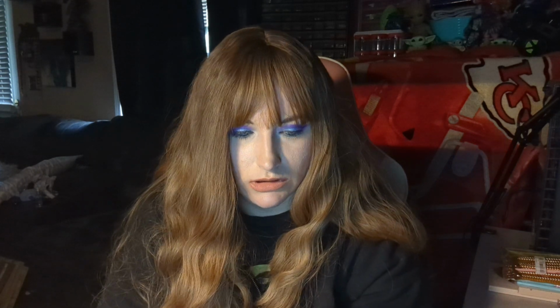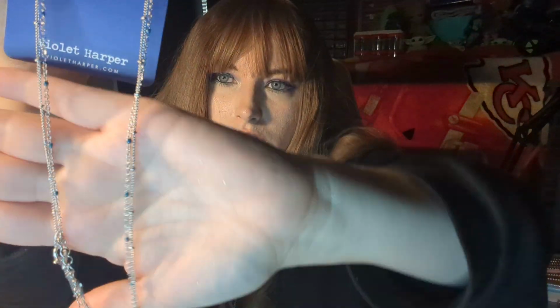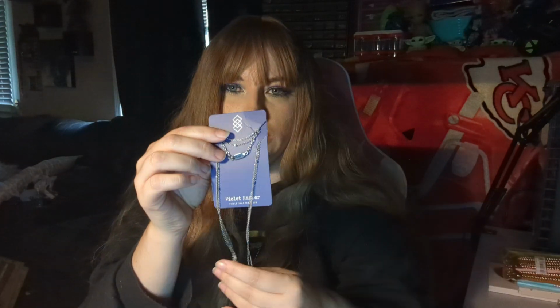Alright, so next up, we got a blue box. I didn't go through everything. I was just looking to make sure that nothing was damaged, and I did find eyeshadow all over the place, so I knew one thing was damaged. So here we got a necklace. It's got little blue dots and some silver ones on it. From Violet Harper. I have no idea about that brand, but a little necklace.